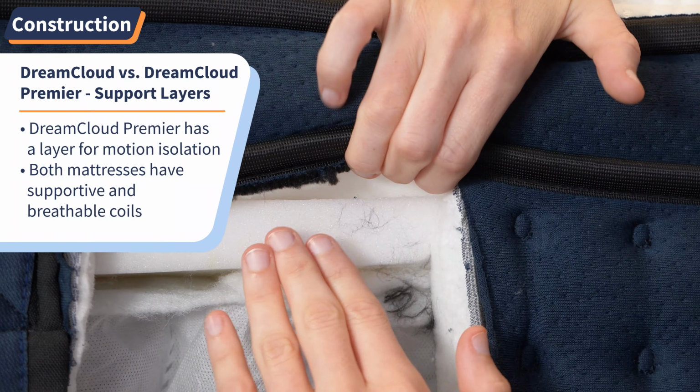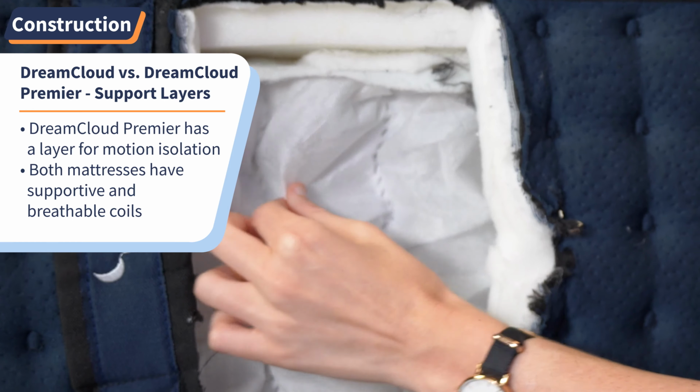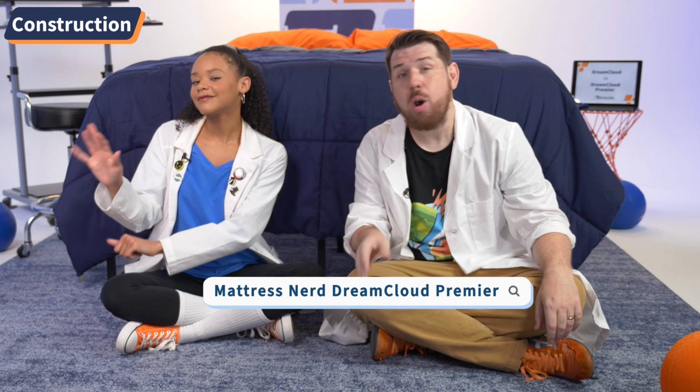What do you know? The DreamCloud Premier has two layers that are really similar to that, except what the DreamCloud Premier has that the OG doesn't is an extra layer to provide extra motion isolation. And from here, both mattresses use a system of coils for bounce, breathability, and durability. But if you want to know more in-depth construction on either of these two mattresses, just get out your Googler and Google Mattress Nerd DreamCloud Premier or Mattress Nerd DreamCloud Mattress.